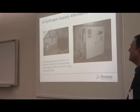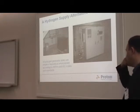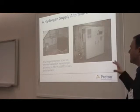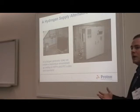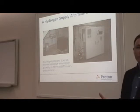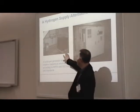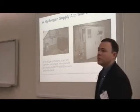So the alternative is on-site generation. You can see from these two pictures, on-site generation is very compact, and the generators are sized to meet your daily makeup needs with a little excess, depending on how you want to configure a hydrogen solution for a plant. This small generator, the one I spoke about that unfortunately looks like a dishwasher, will put out 40 standard cubic feet an hour.